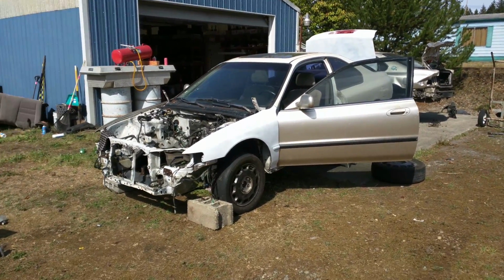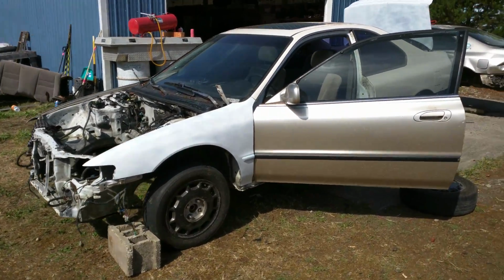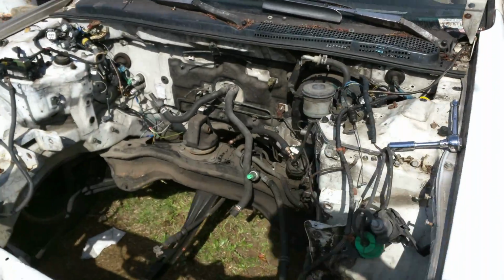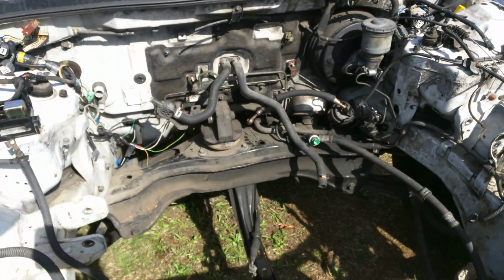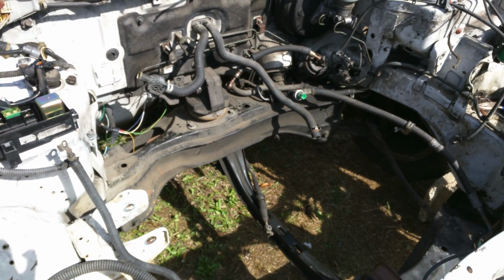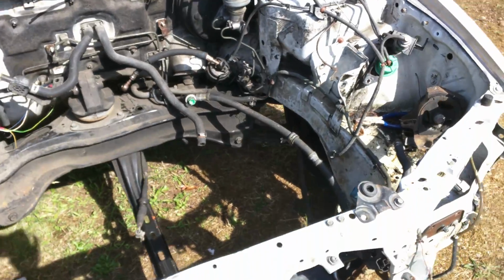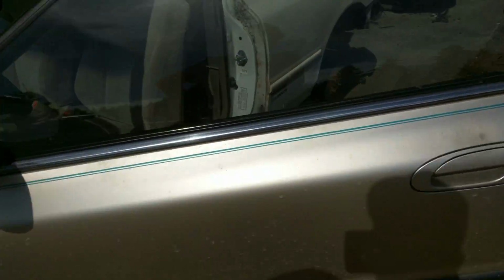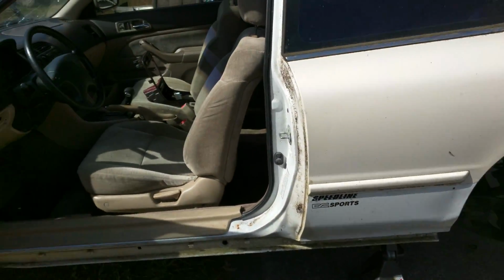So a bunch of work has been put into my car. Right now the engine is still out of it. I had to convert it from a manual to an automatic. I know, don't ridicule me. I don't have the manual transmission, I only have the automatic, so I'm doing with what I can after the accident. The whole interior has been transferred in.